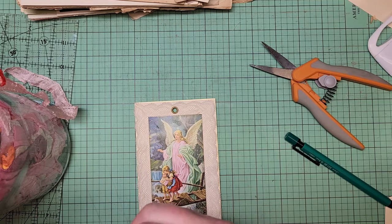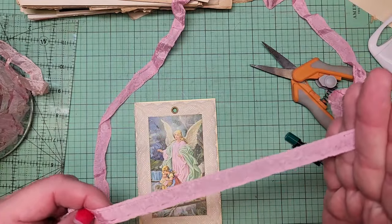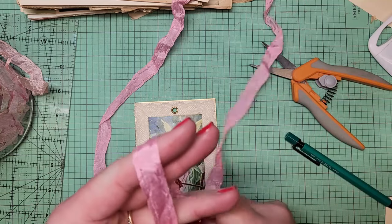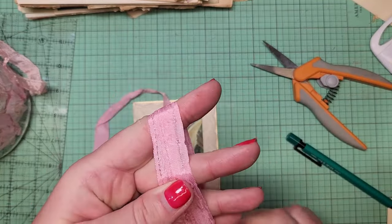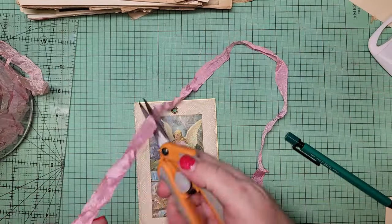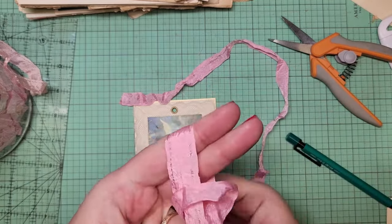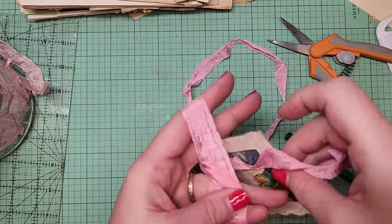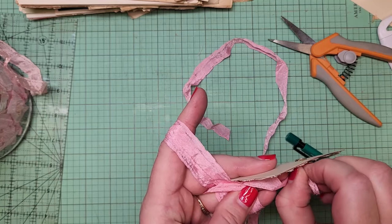Hope you're crafting along with me. This is seam binding that was sewn onto something, and then somebody took it off, whatever it was. Get down there, you. Okay, ready to watch me fight this thing?